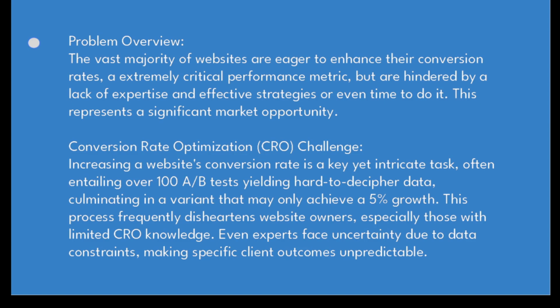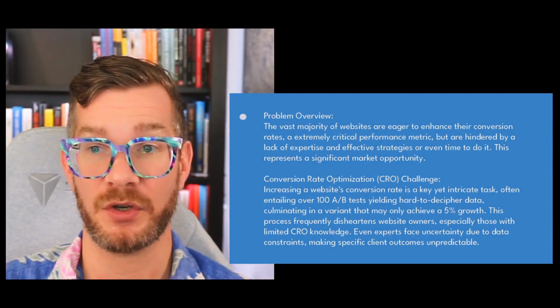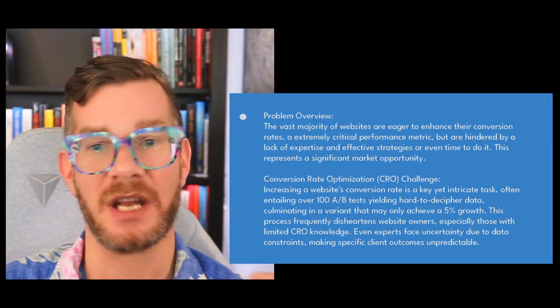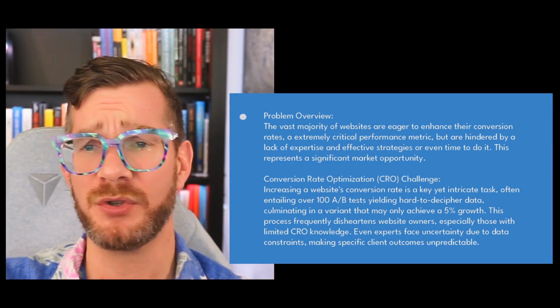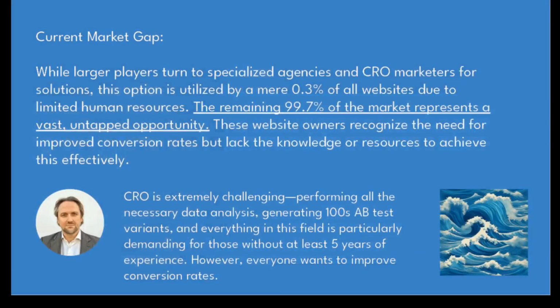The vast majority of the websites are eager to enhance their conversion rates, an extremely critical performance metric, but are hindered by lack of expertise and effective strategies or even time to do it. This represents a significant market opportunity. Okay, reading the rest here, A/B testing, CRO. Okay, so this is really all about turning websites into better converting websites. Great. Maybe that's all you have to say. There doesn't have to be nearly this much text. It's also kind of weird that there's a bullet point there, but there's only one bullet point. I don't know.